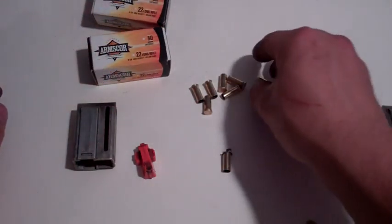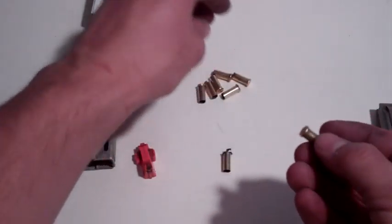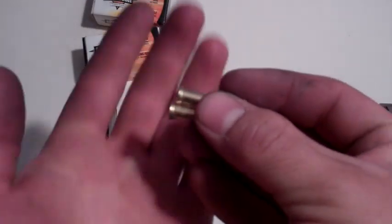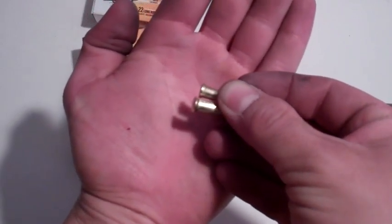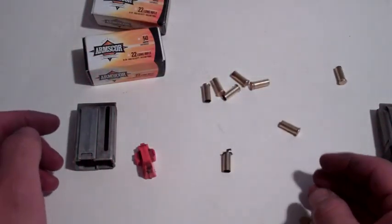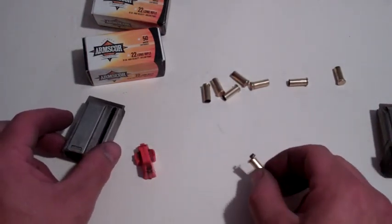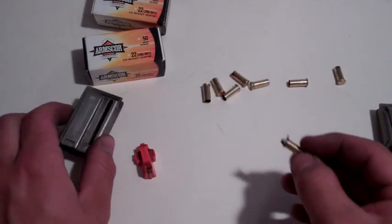And then a few rounds later, we were wondering what was going on. Thought it might have just been one bad round, but we started picking a few of these Armscor rounds up. If you look at the brass, they're bulged out right around where the primer is. There's a couple of them that are not. That one is normal. But we started shooting again, and my girlfriend this time, shooting the same gun, Remington 597 by the way, is what these mags are for.